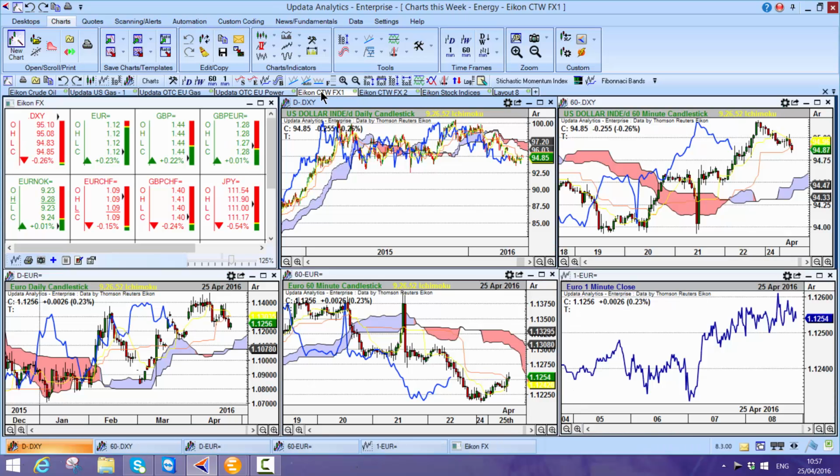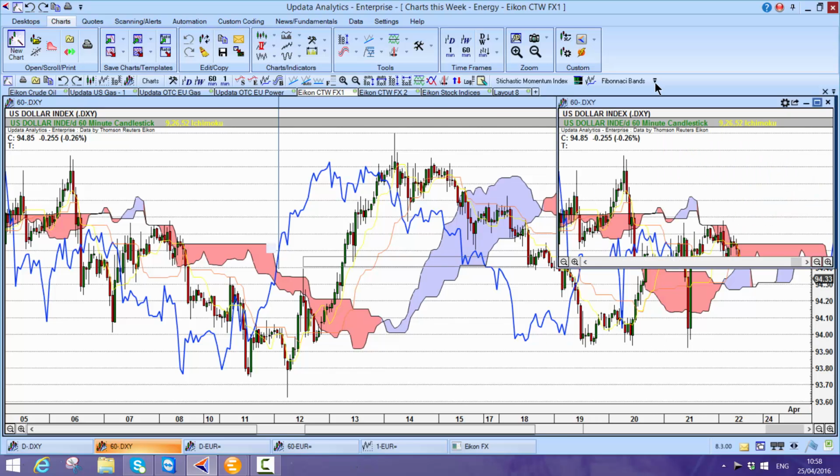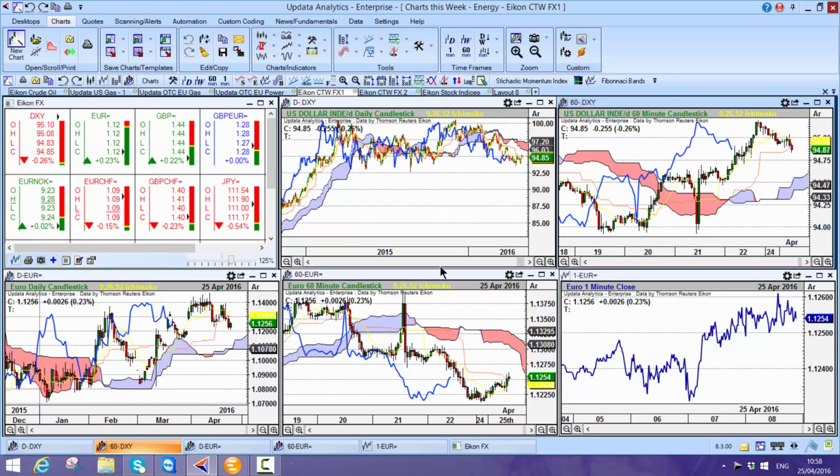When you look at currencies, the dollar is just teetering along the bottom here. If we look at the 60-minute chart, we see that it did actually recover back through the cloud. So this dollar index, off the low 90s, 94 was the low point. Everything is waiting on the Fed this week, so that will be really interesting.